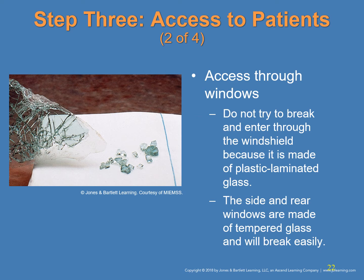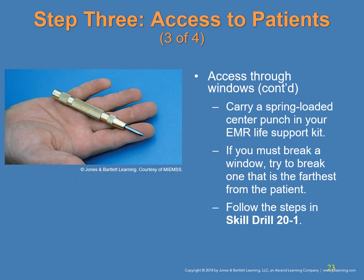Access through windows. Do not try to break or enter through the windshield because it is made of plastic laminated glass. The side and rear windows are made of tempered glass and will break easily into small pieces when hit with a sharp-pointed object. Carry a spring-loaded center punch as part of your EMR life support kit.